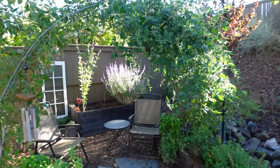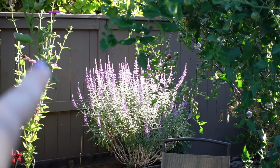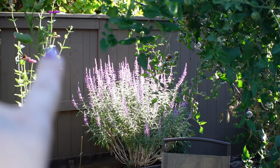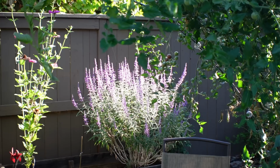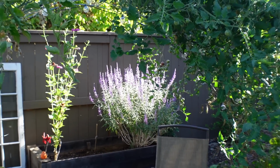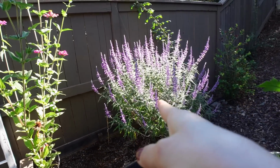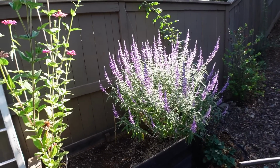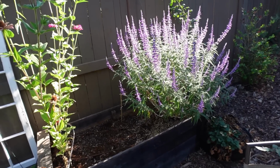So look at my beautiful salvias in the back. Beautiful salvia. And I think these are zinnias. I'm not even sure what that is. It came up from a seed somewhere. It's the only one, and it's ginormous, and I'm keeping it because butterflies land on it every day. Oh, this is Santa Barbara salvia. I'm going to replant it because I didn't know it was going to get that big.